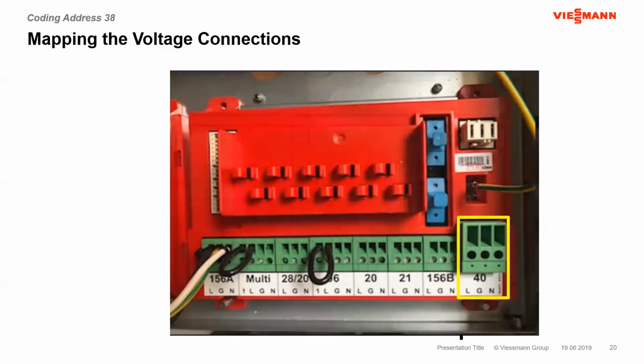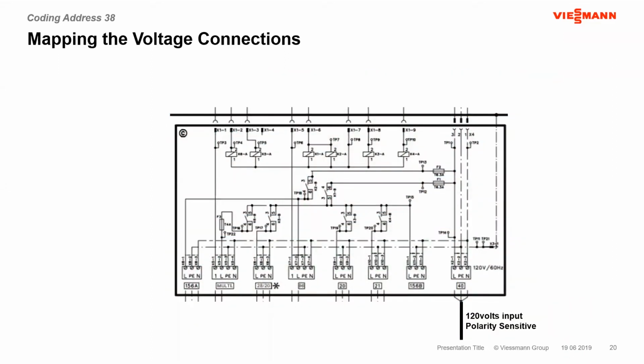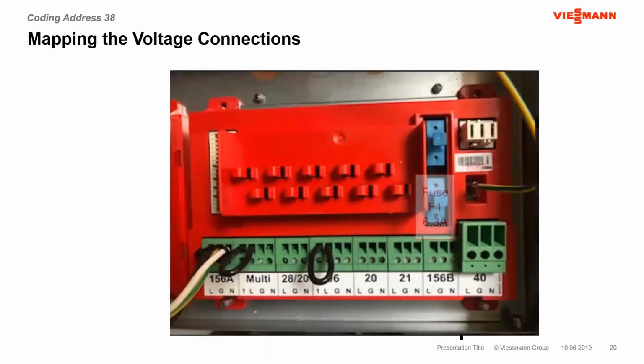So power comes in on the 40 plug. It's 120 volt on these boilers, right? 120 volt on the B2 series boilers goes in. And the power, we're going to define in red, that you wire to the control. So there's the L, or the 120 volt coming in. And the first thing it hits is the F1 fuse, which is 6.3 amps.